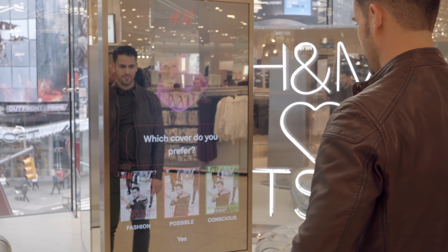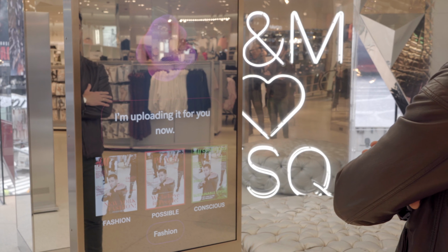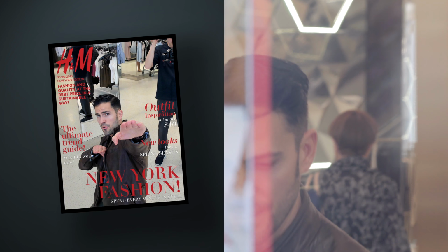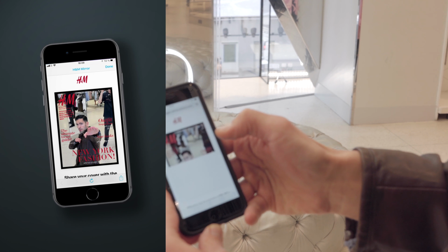Which cover do you prefer? Fashion. I'm uploading it for you now. Great cover. Use a QR code scanner to download it. If you have an iPhone, open your camera to scan the code. I got the link. The picture is gonna upload here.